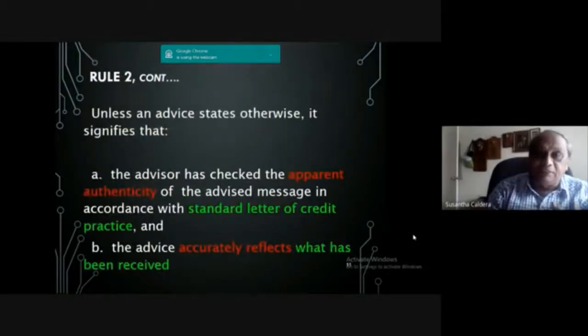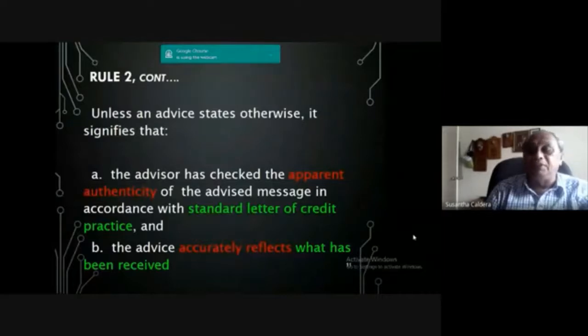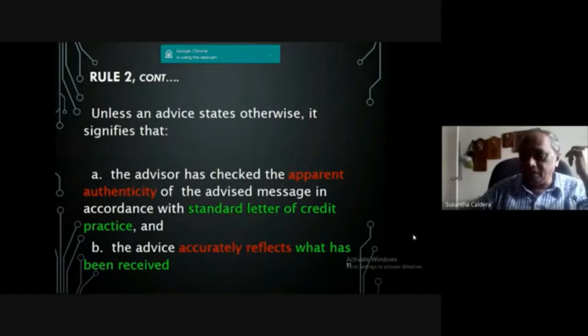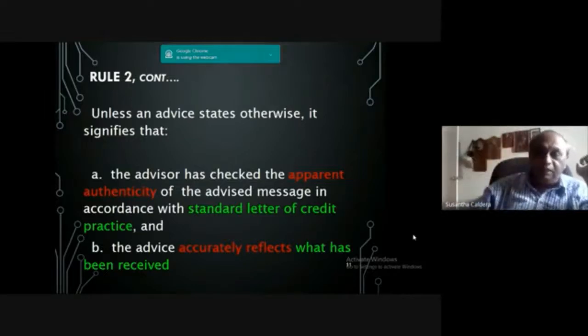Unless an advice states otherwise, it signifies that the advisor has checked the apparent authenticity of the advice message in accordance with standard letter of credit practice. It's a normal thing when we advise the copy, right? If the advisor has checked the apparent authenticity of the advice message in accordance with standard practice, and the advice accurately reflects what has been received, right?